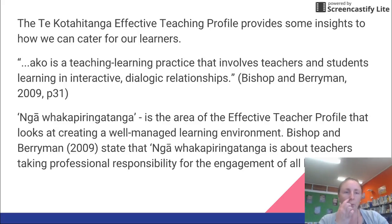Bishop and Berryman created the Te Kotahitanga Effective Teaching Profile, and it provides some insights as to how we can cater for our learners. For those students that identified as Māori, it is important ako is used for teacher-student collaboration. Ako means both teaching and learning in Te Reo Māori, so it's important for teachers to have reciprocal discussions with students. Bishop and Berryman also talk about teachers having high expectations for their learners, and if the teachers have these expectations, then the outcomes for learners will improve. Finally, they have identified that it is our obligation to engage all learners.